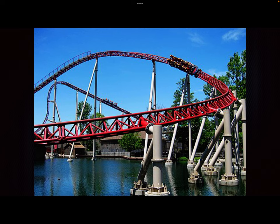This coaster is an Intamin model Blitz. Like I said, it opened in 2007. It's an interesting coaster, and it's amazing. I'll get more into that in a minute. But today I'm going to be going over a quick little episode about this coaster and why it is my favorite coaster of all time.